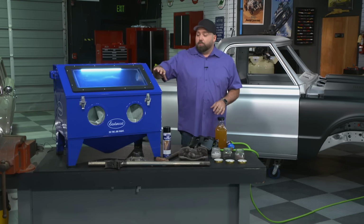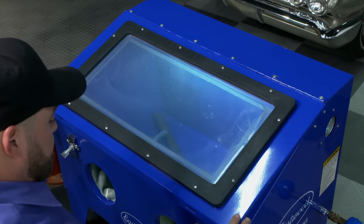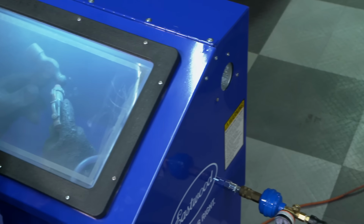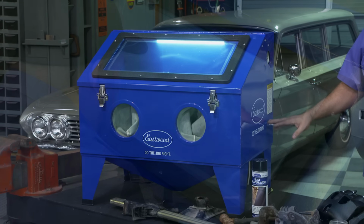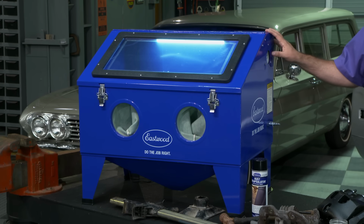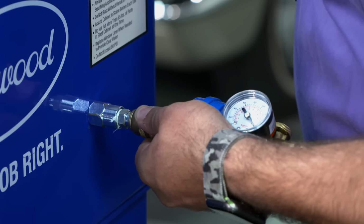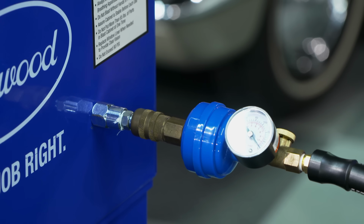Now, talking about opening it, I like to have a top loader. That way I can tuck it somewhere on the side of my shop against the wall and not have to worry about opening the sides. I can just flip the top open and go to work. Now, air in, for this particular unit, you want to be around 90 PSI. Depending on the size of the unit and your compressor, you just want to make sure you have enough air feed going in to match its description.